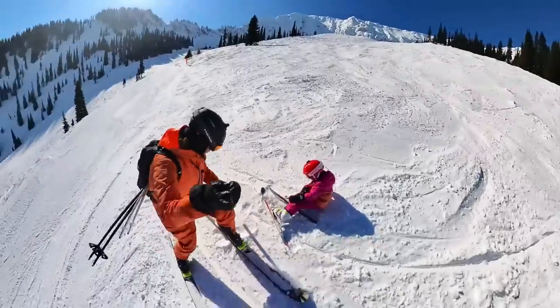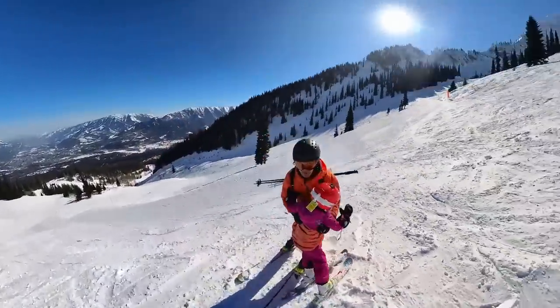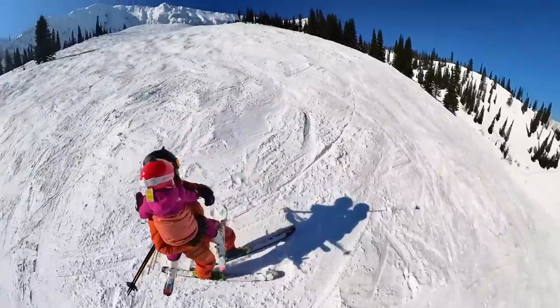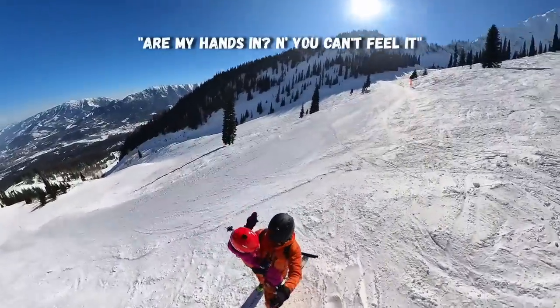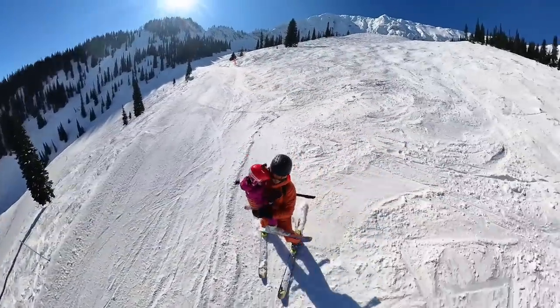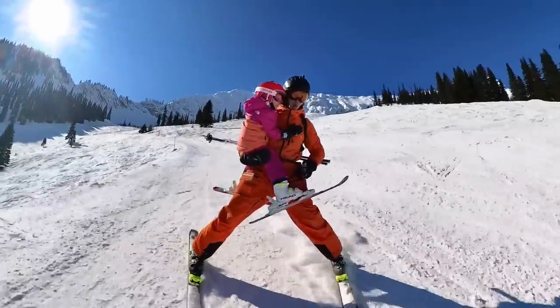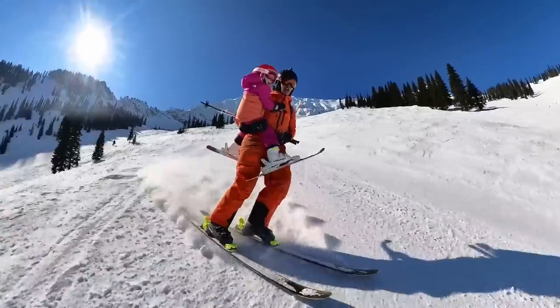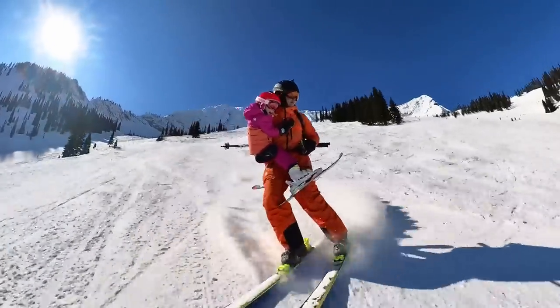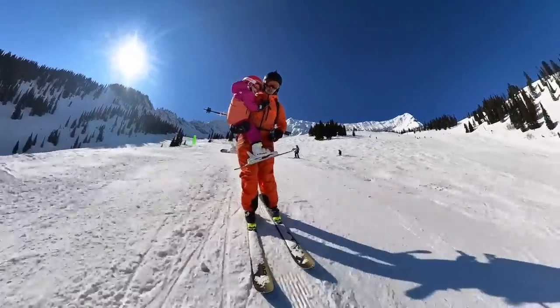You want me to carry you? Yeah. Okay, come here. Put your skis on either side. Daddy, yes. Are my hands in? You can't feel it. Oh, yeah. Nope, they're not. You can. That doesn't count because you feel it. You said you wanted me to stay light it? Yeah. You sure?